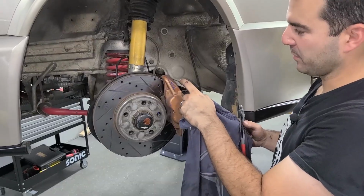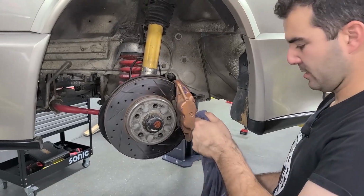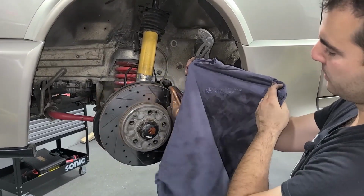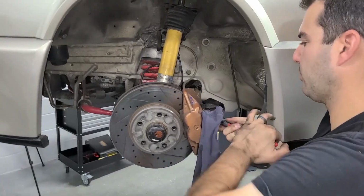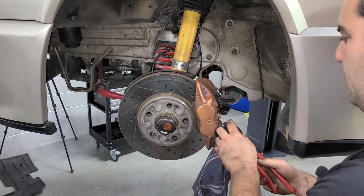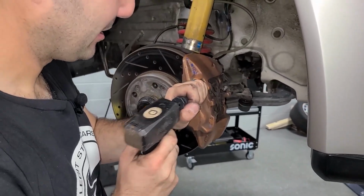All right, so these calipers have been painted a couple times. They were blue. Now they're some kind of orange. But you don't want to get in the habit of scratching your calipers. So I'm going to be using an old Mercedes-Benz of Chicago t-shirt to protect these guys so we don't chip them up. And we're just going to use these to compress the pad so we can get them out. There we go. And they definitely just sprayed these on the car. You can tell the pins are painted as well, so goodbye paint.